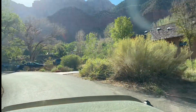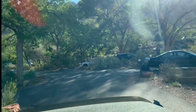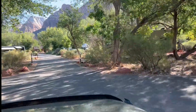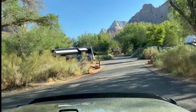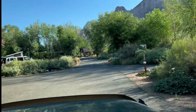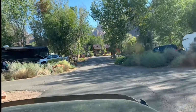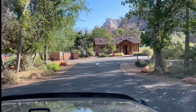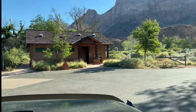A 16. Good. Now we're going to the bathrooms right here on the right. A 19 on the right, and then A 21 on the right. This one is A 22 on the left, A 24 on the left, 23 on the right, 25 on the right, 27 on the right, 28 on the left, 30 on the left. These are all RVs. Bathroom ahead. And then where you can wash your dishes.